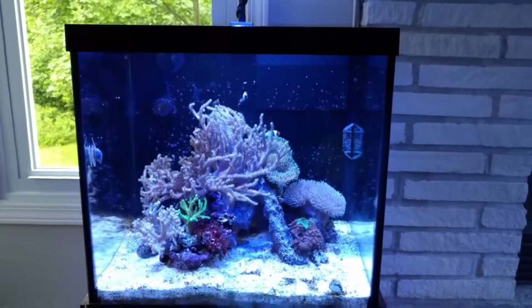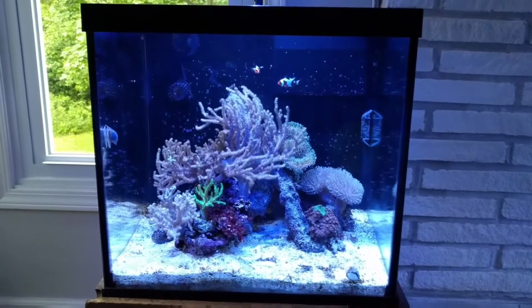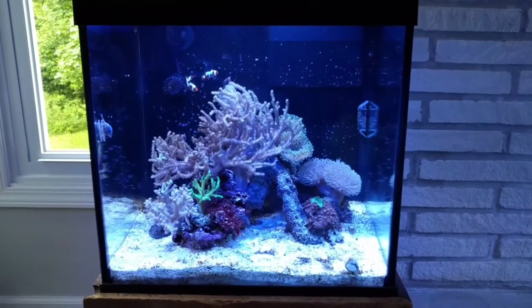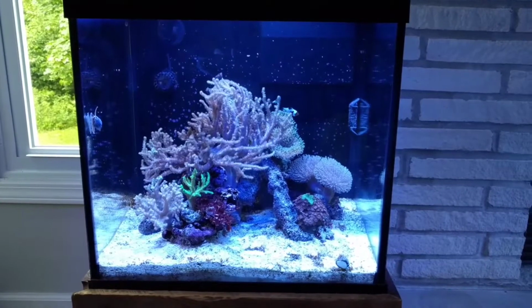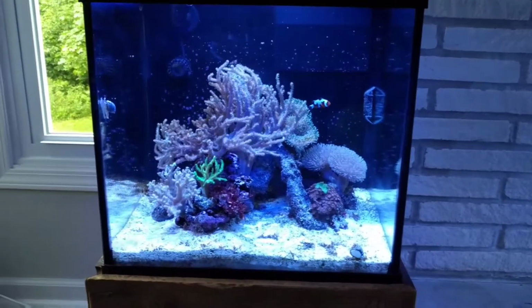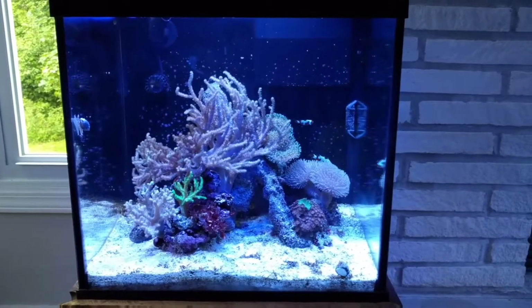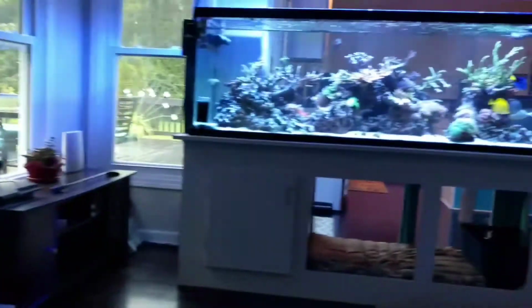I really enjoy sitting and watching this tank. No real changes down in the basement. Tanks are doing well, fish are doing well, corals are doing well. I teach, so I'm off in the summers. So the tanks have really just been in a holding pattern. I'm not adding a lot, not a lot of corals, not a lot of fish.